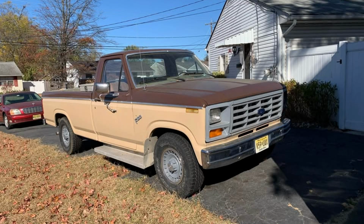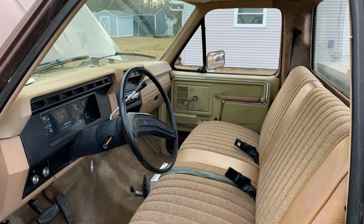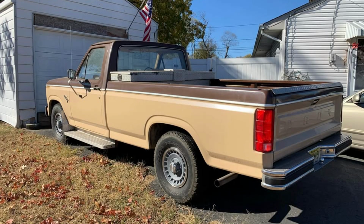While the paint has been redone, the rest of the vehicle remains largely untouched from its original condition. A functional toolbox has been added for convenience, and the radio has been upgraded to provide a more modern audio experience. Overall, this F100 runs great and showcases the timeless durability and simplicity of early 80s Ford trucks.